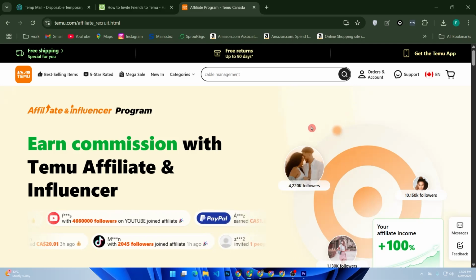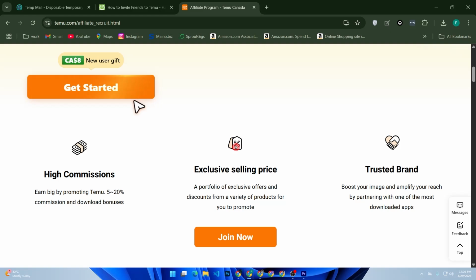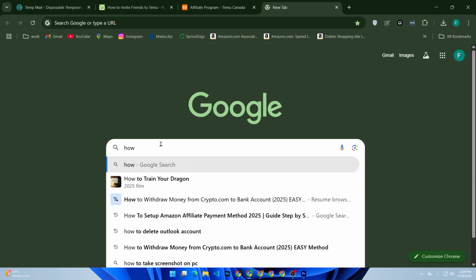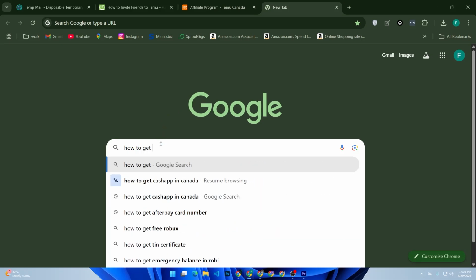Even if you are a beginner, get your affiliate links. You can promote specific products or just the app. Every time someone clicks your link and buys something, you will earn a commission. Right, here is how to get a demo affiliate link.